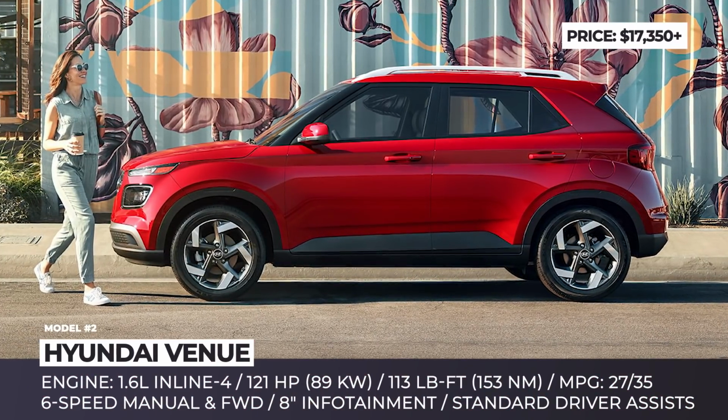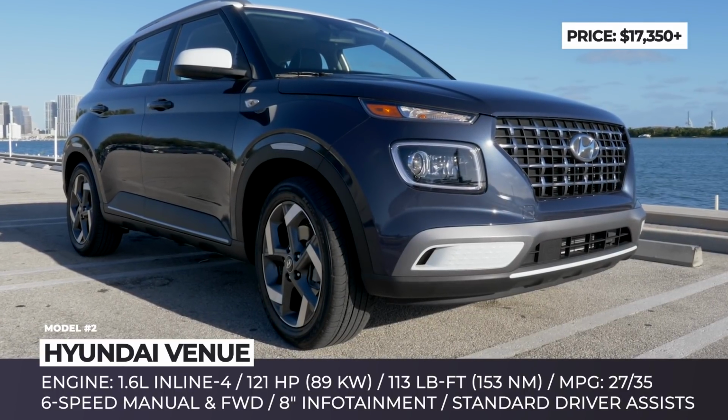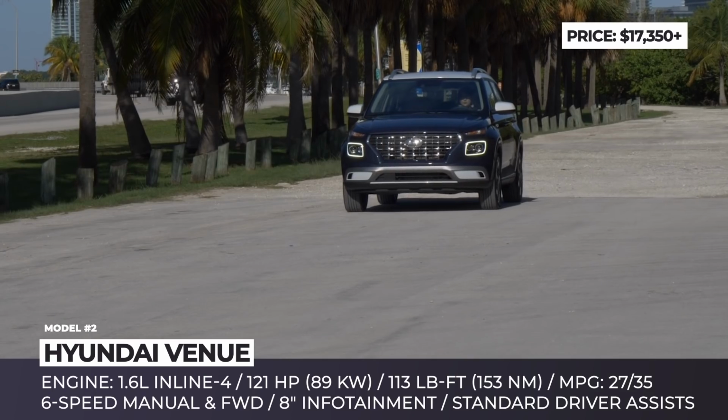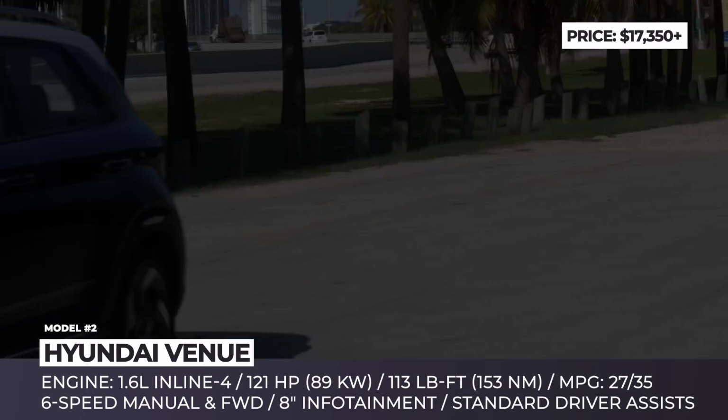Hyundai Venue. As Hyundai continues to expand its crossover SUV range, an all-new entry-level model joins the brand's lineup for the 2020 model year. The Venue adopts the exterior design of its bigger Santa Fe and Palisade siblings, but it has a much shorter wheelbase, less cargo and passenger space.